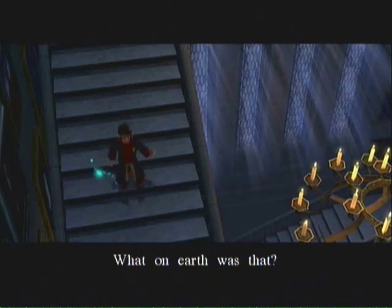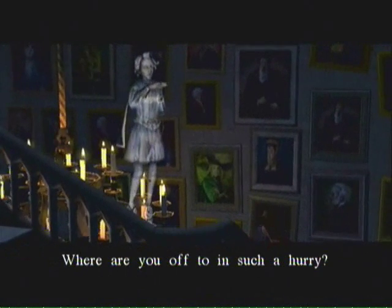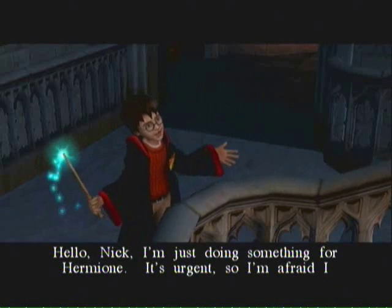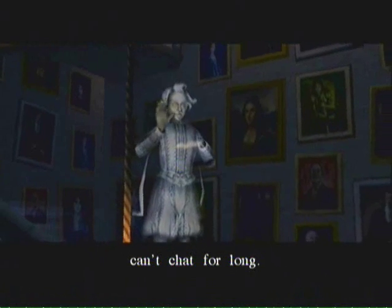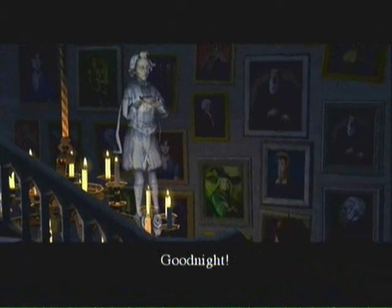What on earth was that? Hello there, young Harry. Where are you off to in such a hurry? Hello, Nick. I'm just doing something for Hermione. It's urgent, so I'm afraid I can't chat for long. Not to worry, young Harry. You cut along now and I'll see you some other time. Good night.